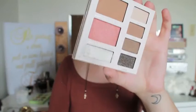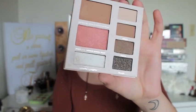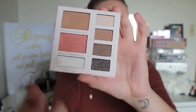I like a shimmery blush. This is straight up glitter sitting on my skin. Yeah, not cute. As an eyeshadow, I could see it. Blush for me, no. Okay, so this highlighter is a cream consistency and it's surrounded by powders, so you can see the kickback from that blush is all up in that highlighter right here.